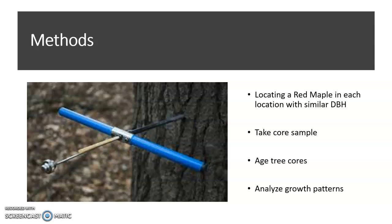So to test my hypothesis, I used dendrochronology. I located first a red maple in the hemlock forest because they were less abundant there. And I took the DBH and a core sample, and then I went to the swamp and found a tree with similar DBH, and took a core sample of that. And then I dried and mounted the core samples, and I aged the trees, and I analyzed the growth patterns.